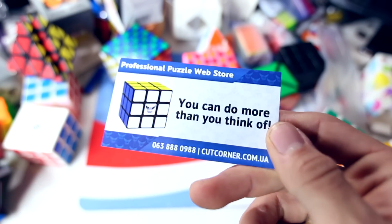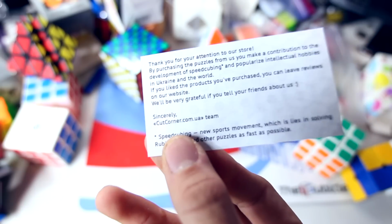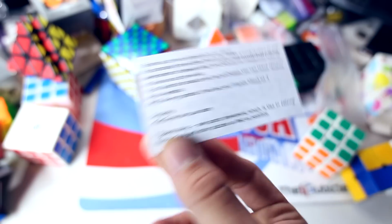I'm glad they all made it here safely. It was a small box, but luckily well packed. Thanks to cutcorner.com.au for shipping these out very well. I forget who the owner is there. It's Roman something. Forget his last name.